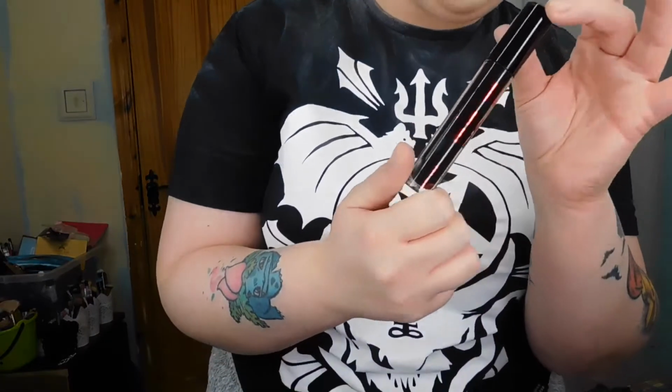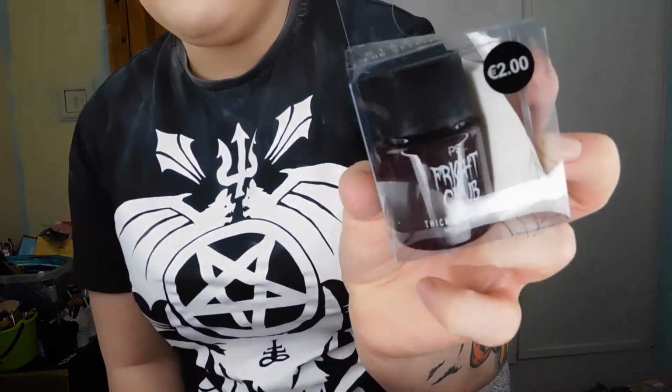And I also got this one, which is Makeup Obsession London The Kiss of Death liquid lipstick. It's a black liquid lipstick to go with our spooky look. I got this in Pennies. This is thick stage blood. This is for special effects, SFX makeup. I got that. But also in my Makeup Revolution package, I got this.